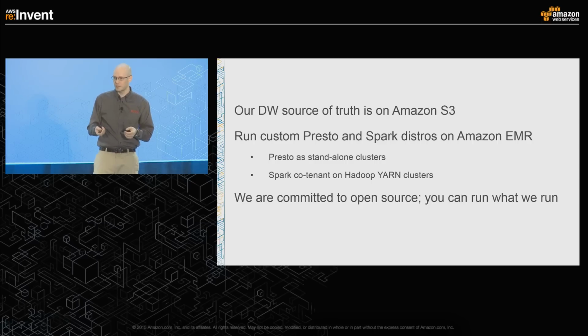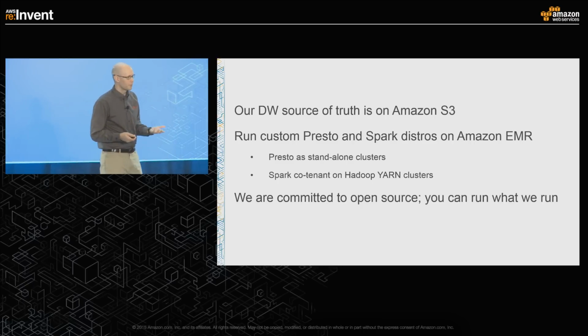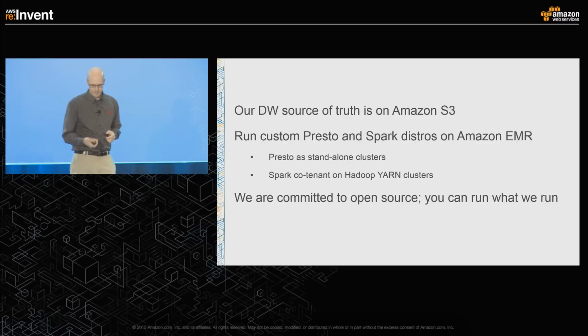Spark, we run a little bit differently. We actually use it as a co-tenant on Yarn. And so in this case, we're actually using the full resources of at least the Hadoop distribution that they provide. And lastly, we're very committed to doing open source projects, to contributing our work back to the community, because everybody can take advantage of these resources, and we take advantage of the contributions that other companies are making. And if you're interested, you can always take a look at either the patches that we've provided, or you can take a look at the JIRAs that I listed earlier.